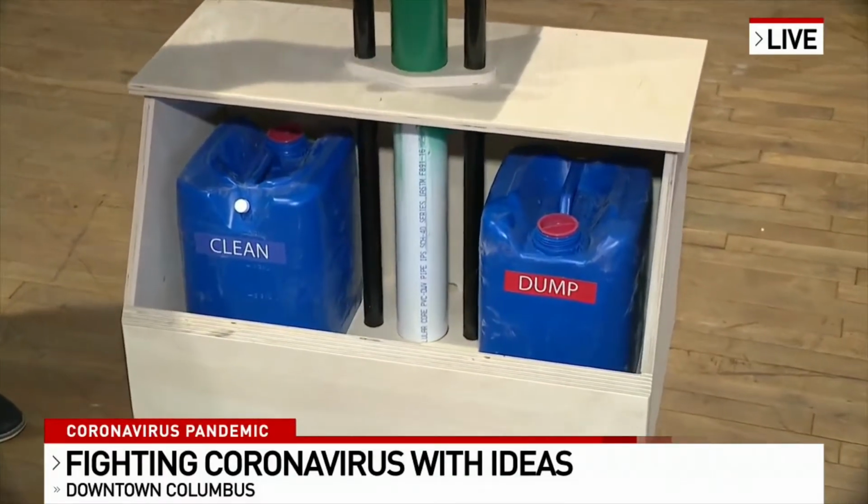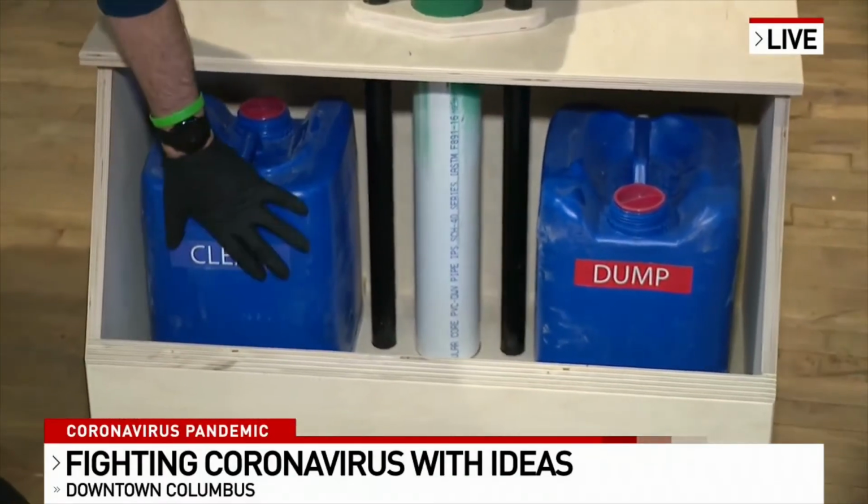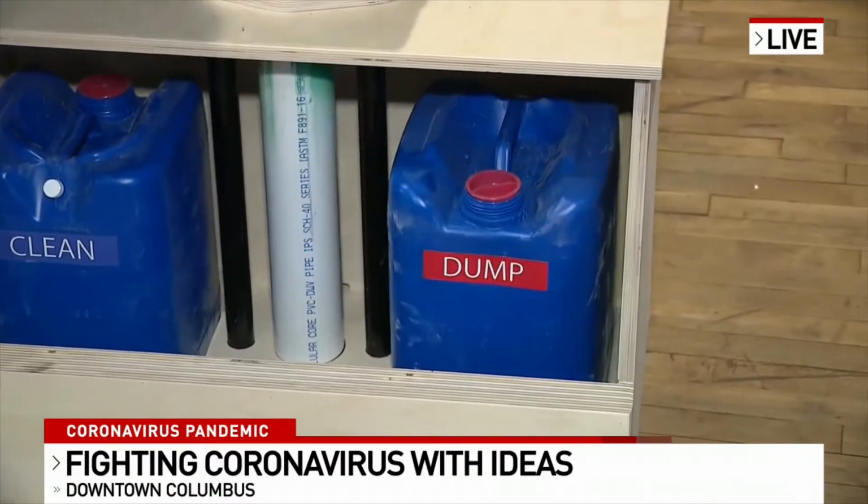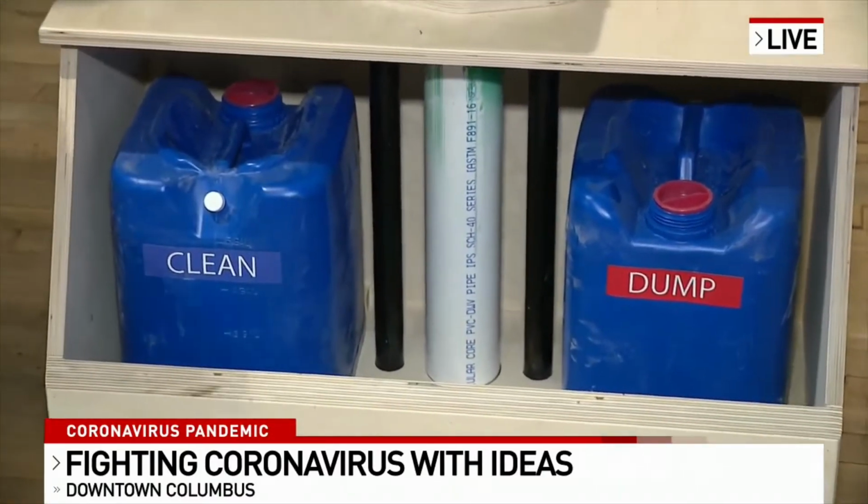Someone will come by. These will be out on the street, and someone in the city will come by and fill it with clean water and then dump out the excess old water that drains from the sink below. Easy to use, very, very neat.